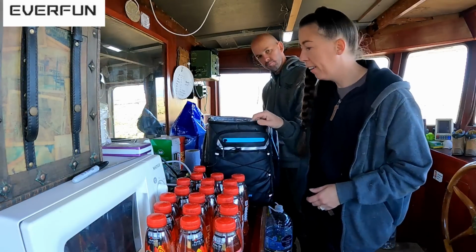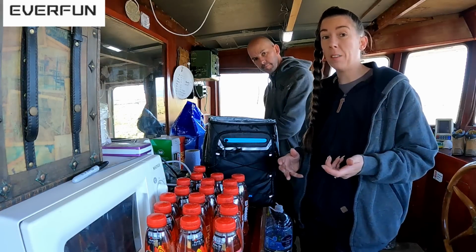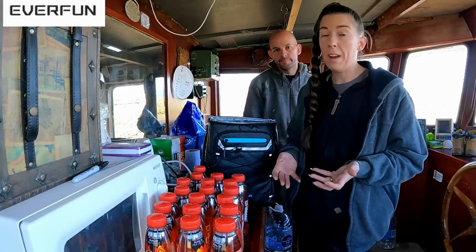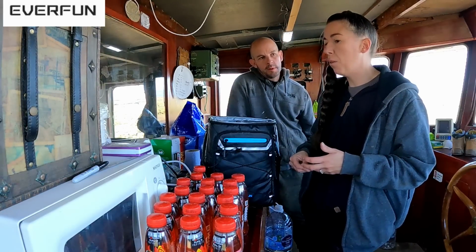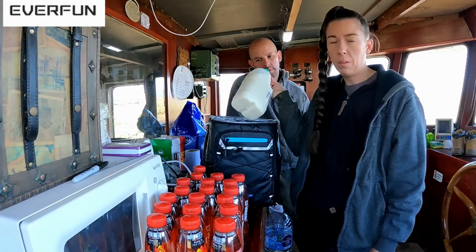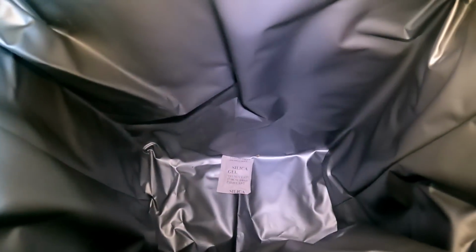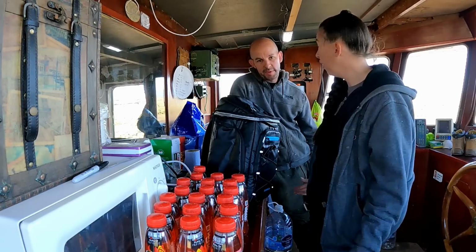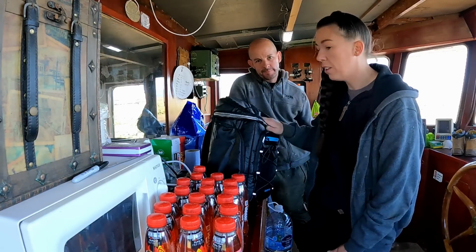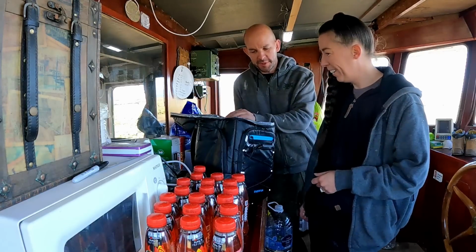I got this bag. I'm starting to really worry about power for the boat over the winter, because as we know, we struggle over the winter with the limited daylight hours of any decent sun we get for the solar. So we usually have the big fridge running all day for like one bottle of milk. So I got this insulated cooler bag. We can keep our milk fresh in there all day and save some power instead of having the fridge running. So that's really good, and also it fits loads of stuff in.